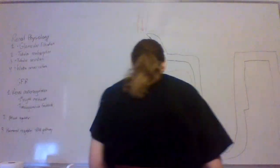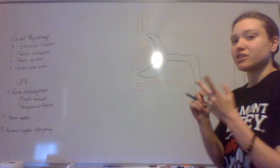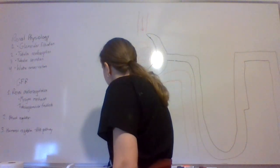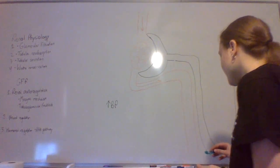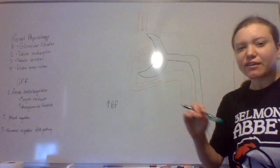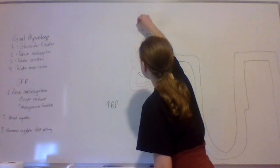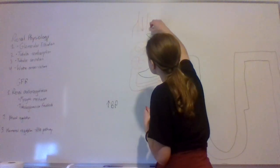The first one, autoregulation. These are mechanisms that maintain a constant GFR despite changes in the arterial blood pressure. The first one is the myogenic mechanism. The system senses a rise in blood pressure throughout the body, and that is reflected even in the kidneys. So a systemic raised blood pressure stretches the afferent arteriole.